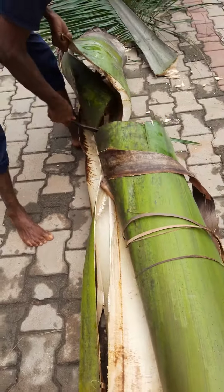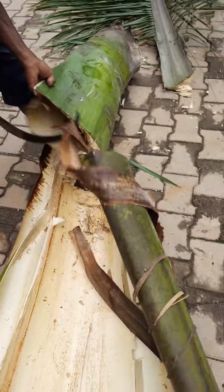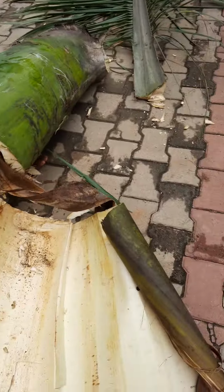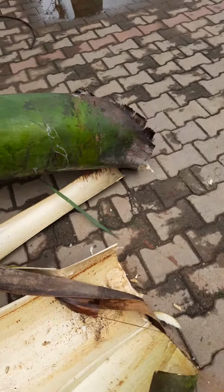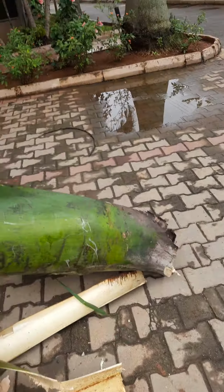So I'm just spreading it, and this is spread. Look how the light shines. It is quite fibrous, and it's a very young shoot. It's edible also, a very young shoot. Let me go closer to see it more. Now he will cut the whole rachis. Look at this, how tough it is to do.